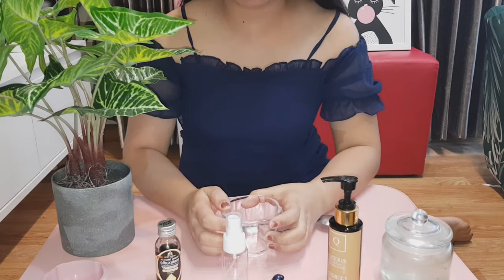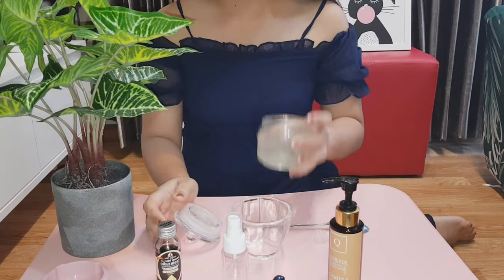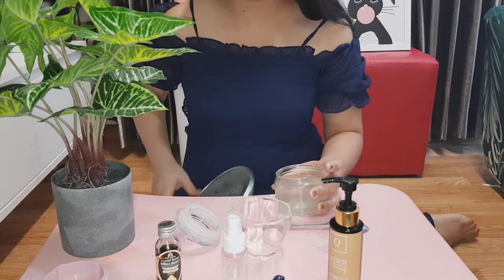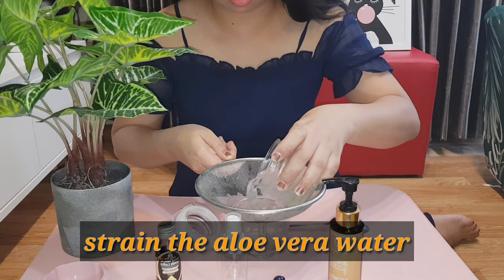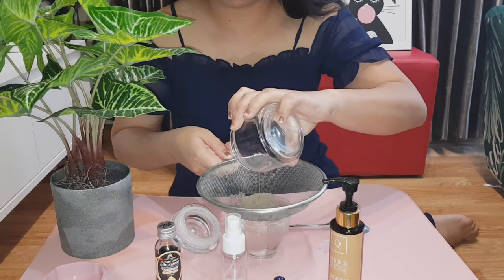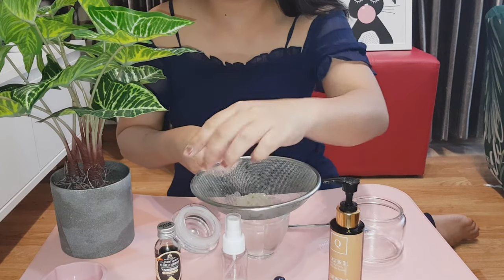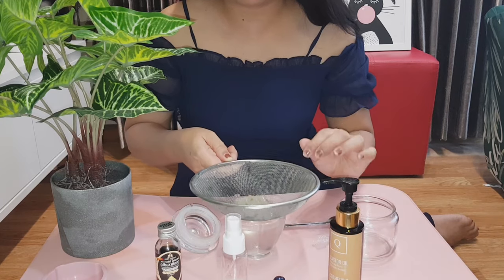So we're going to start making our perfume. First, open this one and get a strainer. Strain the aloe vera. Actually, the aloe vera that lives here, you can also put inside the bottle if you want, or on your face.